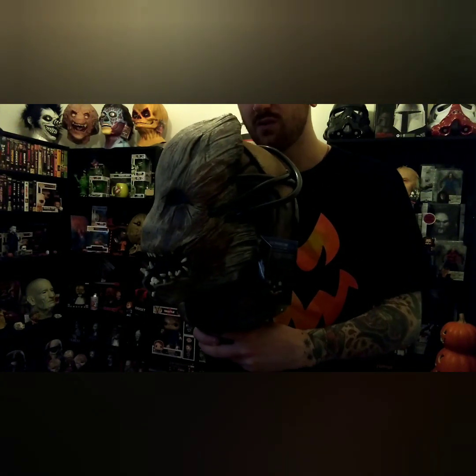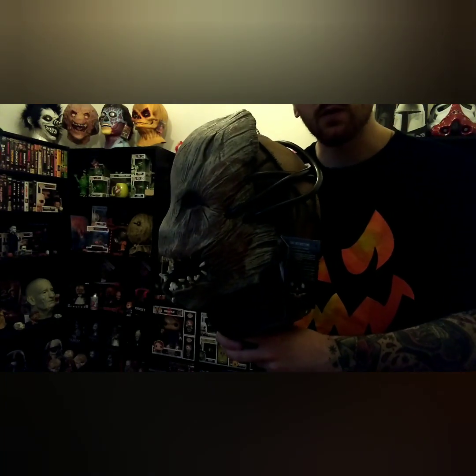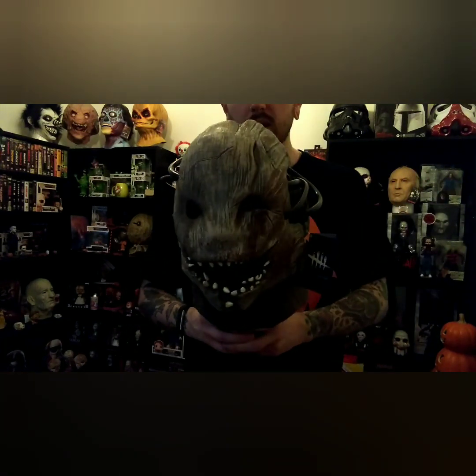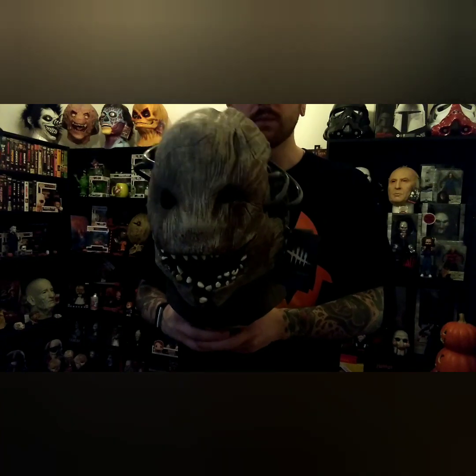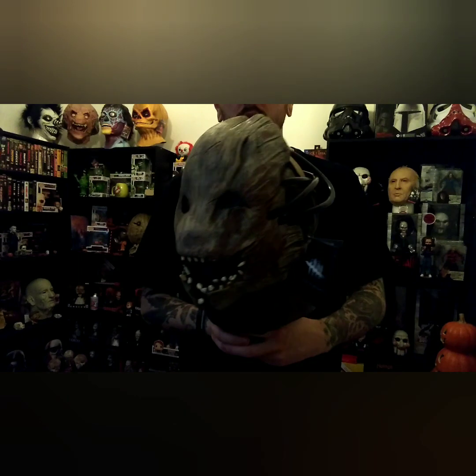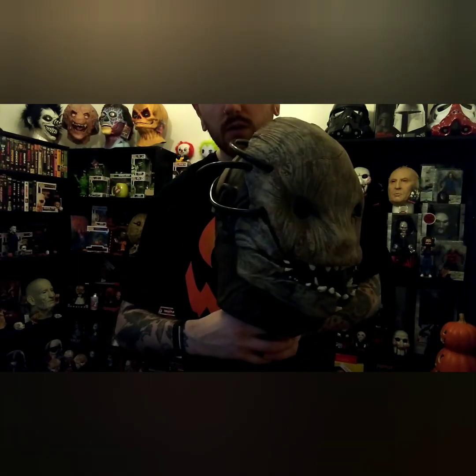£4 postage, you can't really complain too much, because there are some indie artists out there on Etsy who make, you know, really superb replicas of the Dead by Daylight masks. And this, if you're on a budget, you know, for Halloween or like a general cosplay, you could pick this up for $60, add it to your collection, and it really does stand out on the shelf.